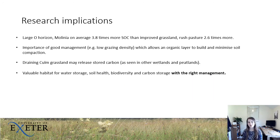This was an incredibly brief introduction to my work, and obviously I'm happy to discuss this further with anyone who's interested. But to summarise what's been said here, there was a large organic horizon in the soil. Molinia on average had 3.8 times more soil organic carbon than improved grassland, and rush pasture had 2.6 times more soil organic carbon than improved grassland.